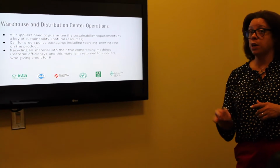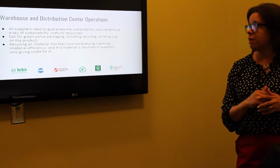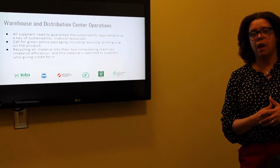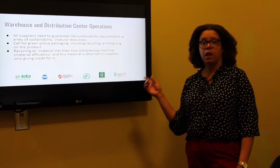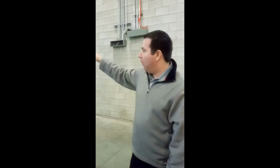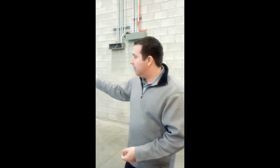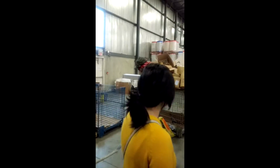And this material returns to the suppliers, and these suppliers pay the credit back to him. We can see the following video that helps you understand how they do that. When the machine gets to the point where it's full, you put ties around it, the machine opens, it dumps it out, you put them on skids, and you pile them up. Okay, now there's only foam over there right now, like you see, we just had a pickup.